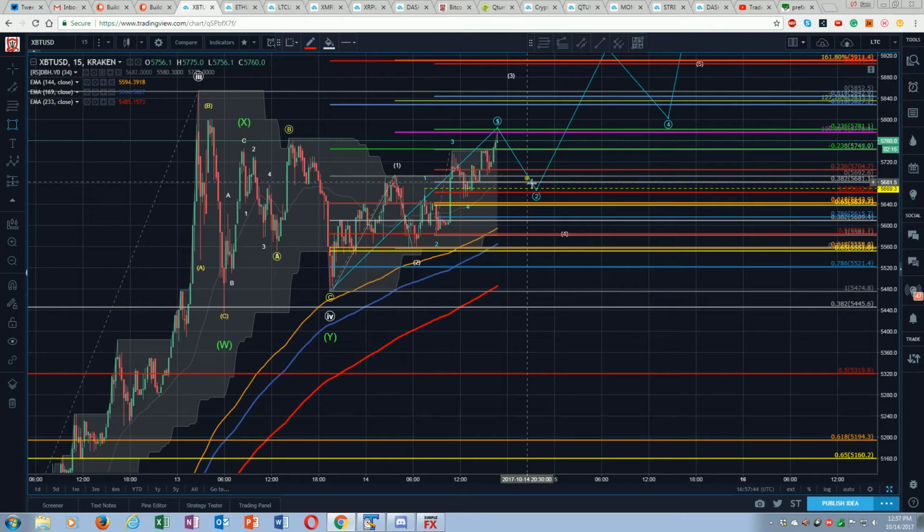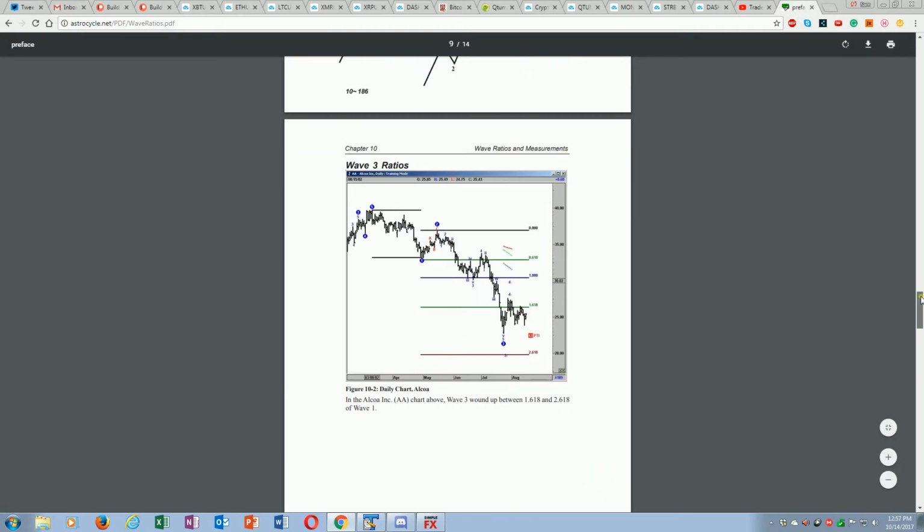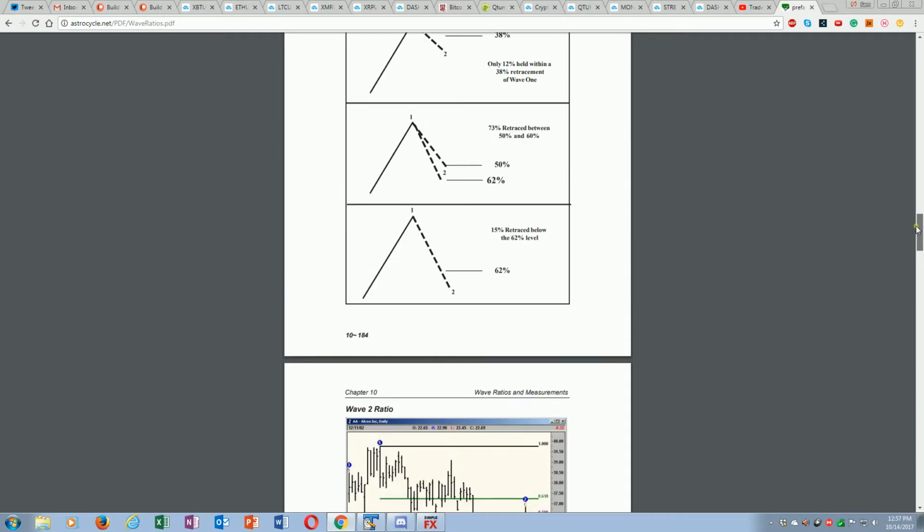So why do we want to buy it down here? I take you back to our reference here. Now I'm going to go to our wave 2.